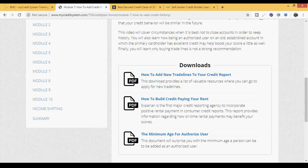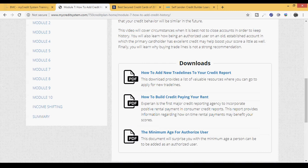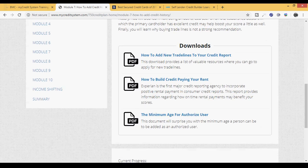Here are your handy dandy downloads. We have a couple of documents: how to add new trade lines to your credit report, how to build credit paying your rent, and the minimum age for an authorized user. Being added as an authorized user on someone's account is awesome for your credit history, and we talked about how it also affects your credit utilization. So let's get into these documents and discuss how we can get this credit history popping.